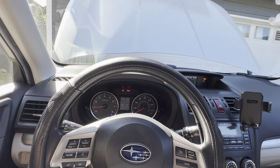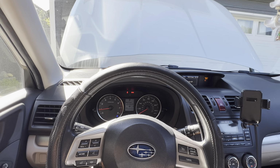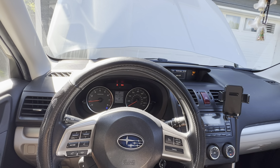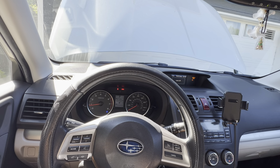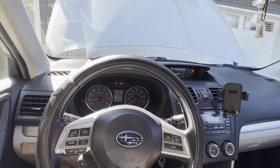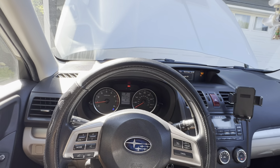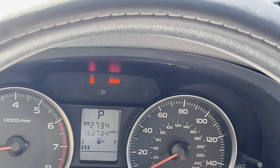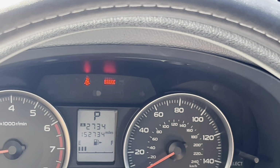I'll tell you what, it's my wife's vehicle and she drives it all the time. And I'm going to talk to you guys about everything that we've had to go through. Now, she bought this car brand new, 2015. I'd consider that pretty average miles. It's been, what, 9 years? And she's at 152,000 miles. So I'd consider that probably pretty average. Does drive it quite a bit. And it hasn't been completely trouble-free.